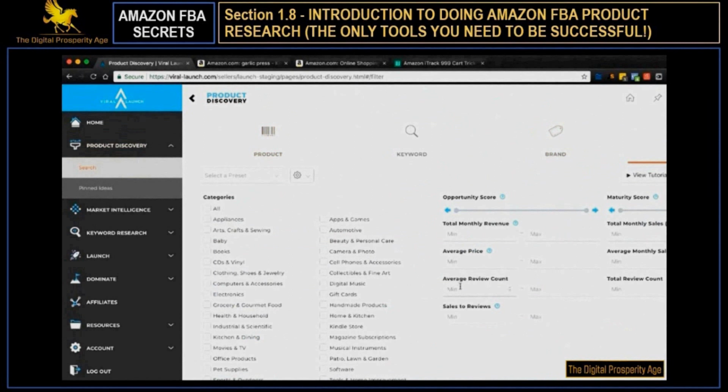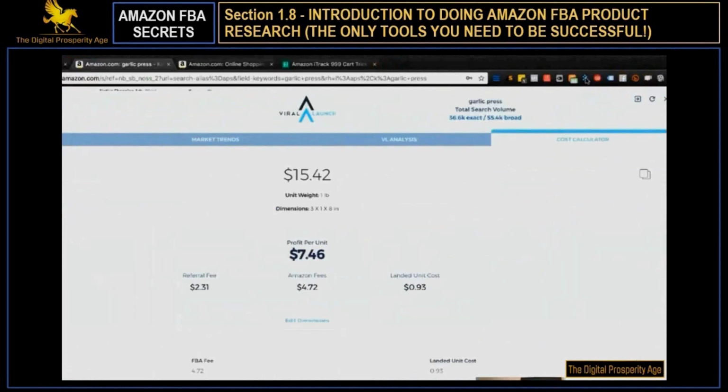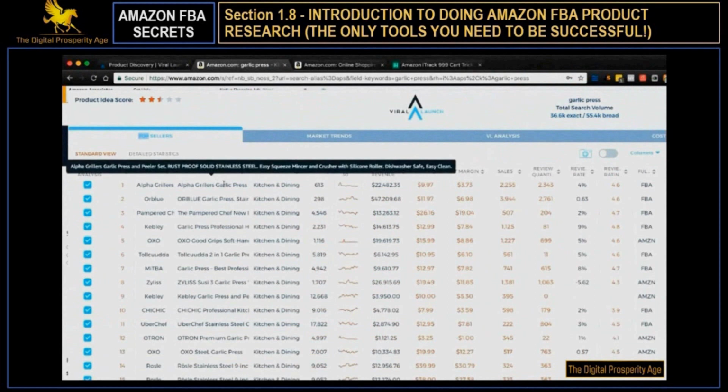This is a web app, right? You use it by itself in a website right here. Market intelligence is actually a Chrome extension. So for example, if we come into Amazon and search garlic press, we press this little button after we install the Market Intelligence Chrome extension, right? And it would show us all of the top sellers on page 1, right? So it's showing us Alpha Grills is on page 1.